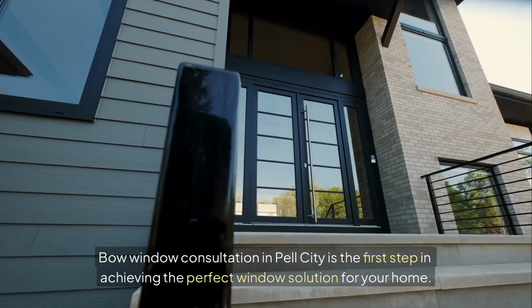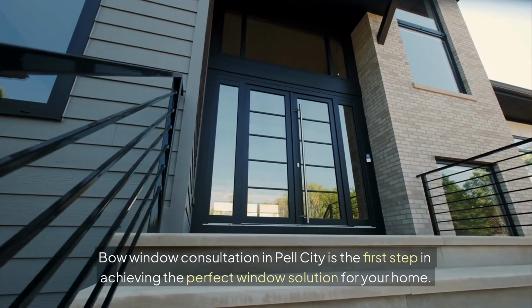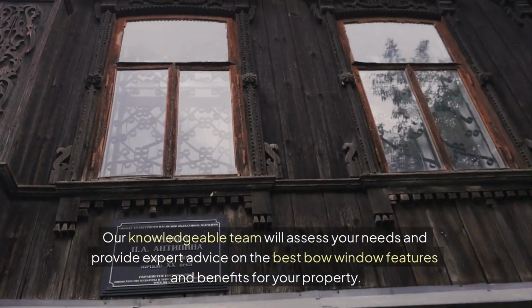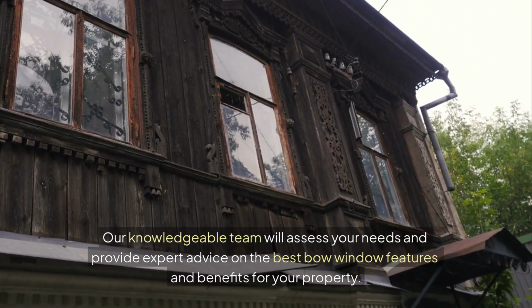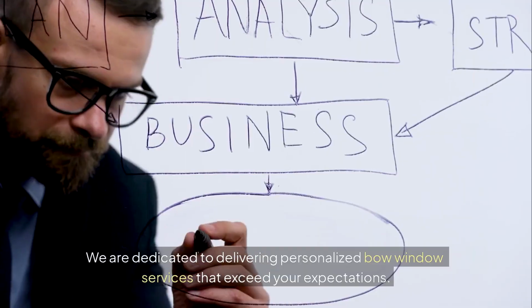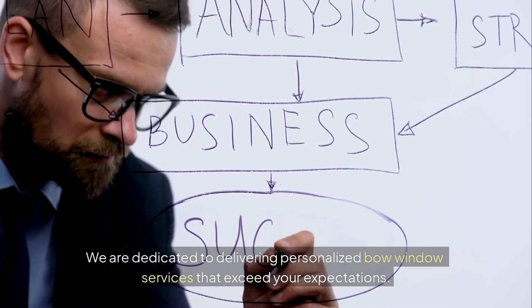Bow window consultation in Pell City is the first step in achieving the perfect window solution for your home. Our knowledgeable team will assess your needs and provide expert advice on the best bow window features and benefits for your property. We are dedicated to delivering personalized bow window services that exceed your expectations.